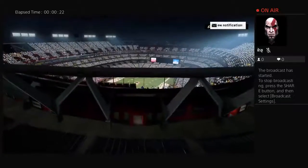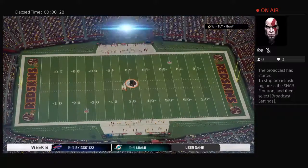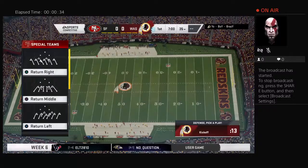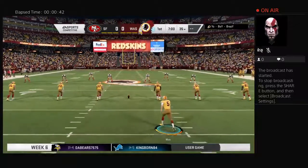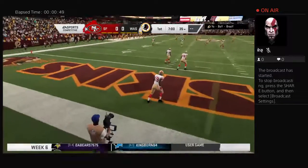And, Coach, we find ourselves due east from our nation's capital at FedEx Field in Landover, Maryland. The scene a few moments ago, here it is. It's unlike any other in sport as both teams made their way out of the tunnel. These folks are fired up as their guys are ready to do battle between the San Francisco 49ers and the Washington Redskins. Set to go now in Week 6 of the NFL season, and we are underway on EA Sports.